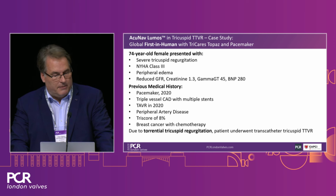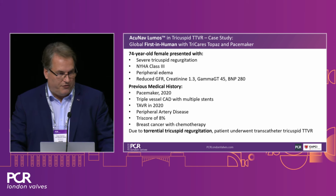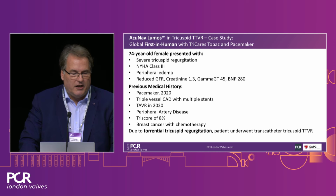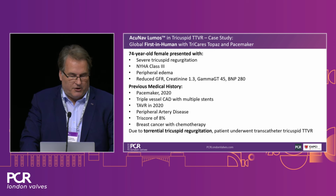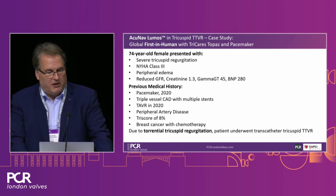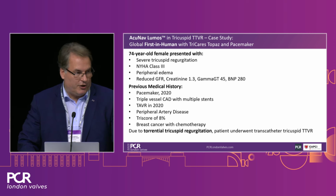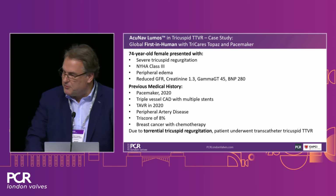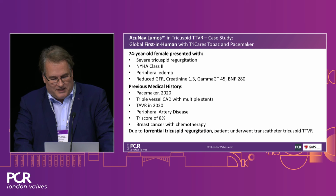And she had the previous typical history with a pacemaker, and we nowadays know that approximately 25 to 38% of our patients with severe or even torrential TR have pacemaker leads that may interact. She had a triple disease, coronary artery disease. She was implanted with a TAVR 3 years ago, had peripheral artery disease, a TRIC score of 11%, and she had had chemotherapy and radiation with breast cancer. So something the surgeons don't really like, and I hope Francesco, that we're there in the same direction.